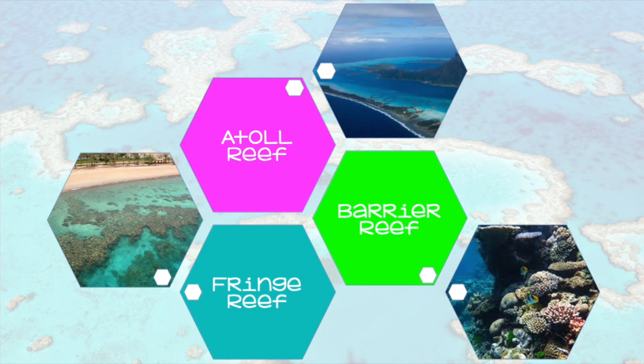And then finally, the atoll reefs, which form around a volcanic island and then submerge below the water. So it sometimes can look like a ring in the water.